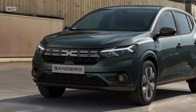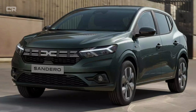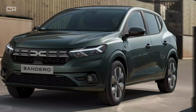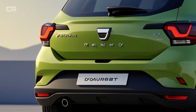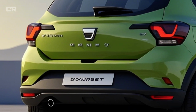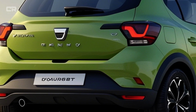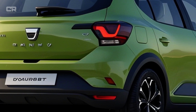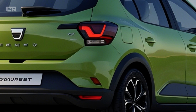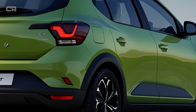Dacia has increased the Sandero's ride height by around 30 millimeters, boosting its SUV credentials and off-road prowess. This modification not only improves the vehicle's operation, but also its appearance, giving it a more dominating presence on the road. The 2025 Sandero has revised taillights that match the Y-shaped characteristics of the front LEDs. The rear bumper has been resculpted and a false diffuser lends a sportier edge to the overall design. The tailgate design has been improved for easy access, and Dacia has skillfully merged the rear windshield wiper into the roof spoiler for a cleaner look.